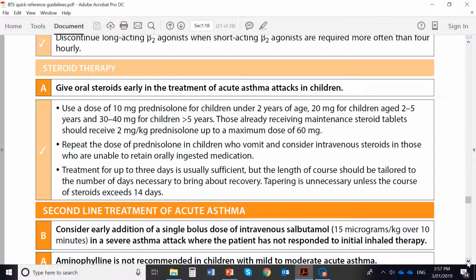And if children are unable to hold it down, they're vomiting, because a lot of the time when kids cough and try to expel sputum, sometimes they also vomit. So if prednisolone is not being absorbed, obviously you repeat the dose, or you just give them an intravenous corticosteroid injection. Again, corticosteroids are important. Less than 2, 10 milligram; 2 to 5, 20; more than 5, 40.